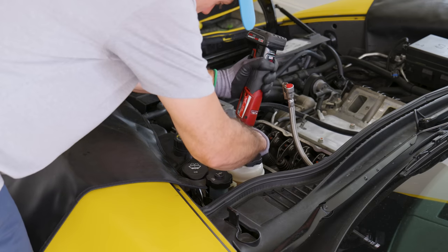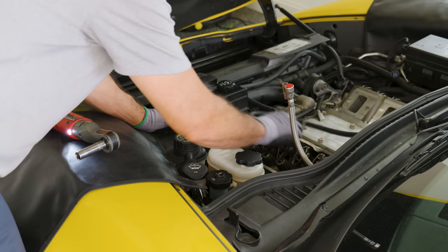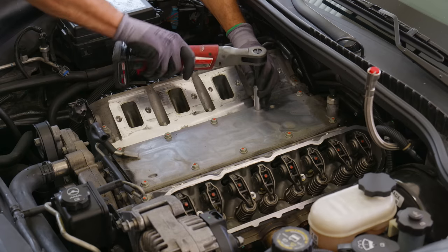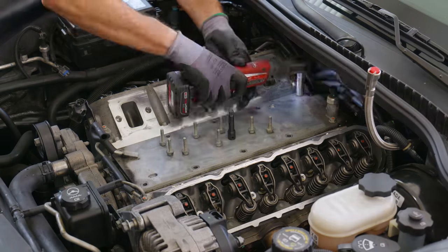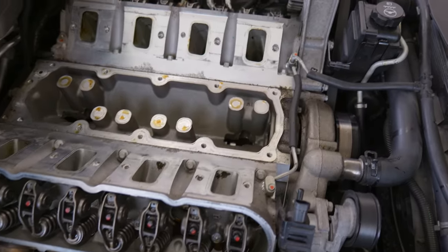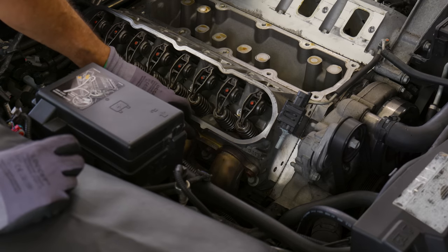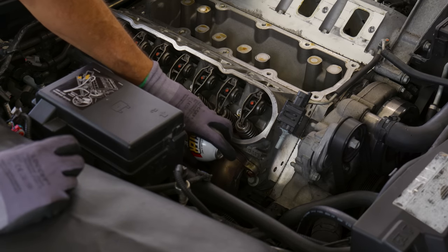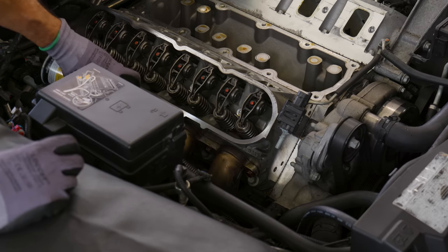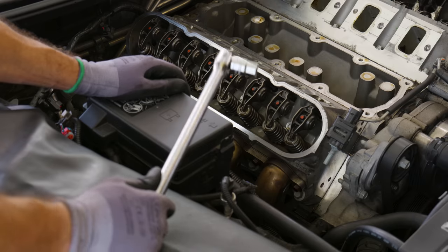So at this point I wasn't entirely sure what to do next, so I went ahead and disconnected the wiring from the alternator. Then I decided to remove the valley cover just in case I could see anything, but I couldn't see anything. That turned out to be a waste of time. The bolts for the exhaust manifold looked a little rusty, so I hit them with the PB Blaster.